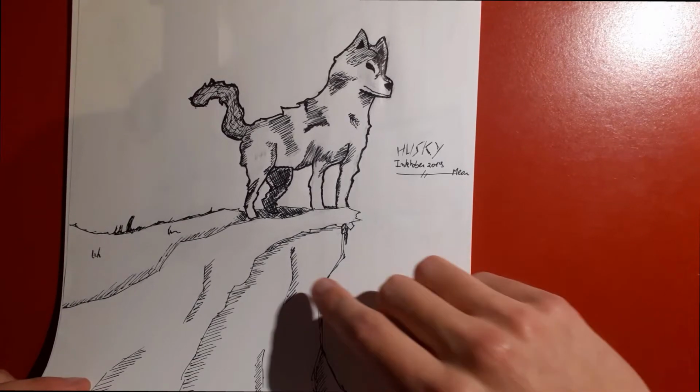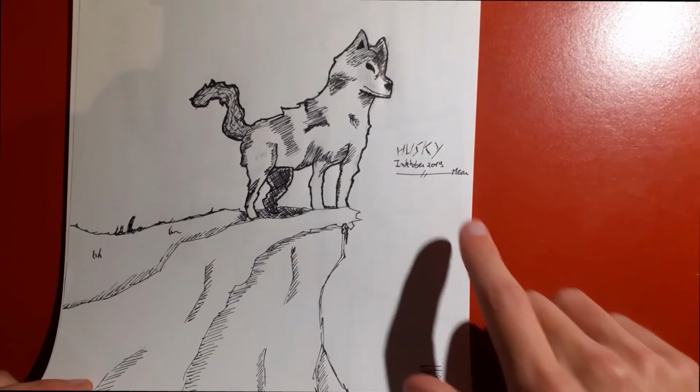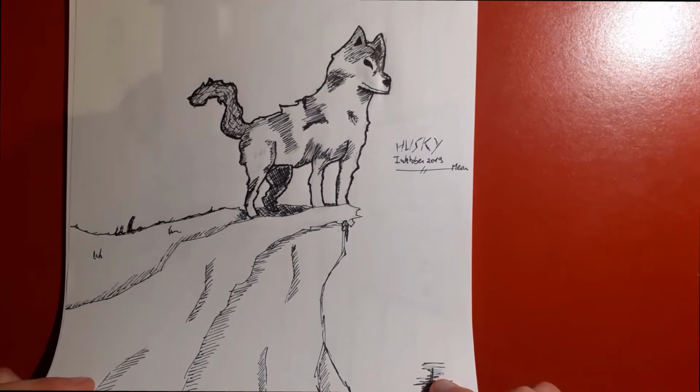As you can see, I'm really working on my cross hatching over here, and I'm not gonna do it as messy as I did at first, but I'm just trying some different things here, and I don't know.